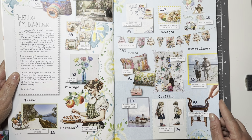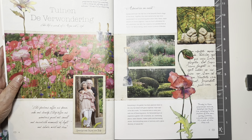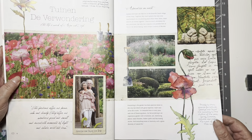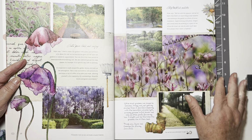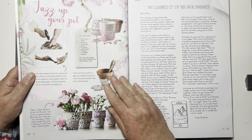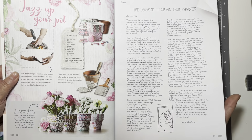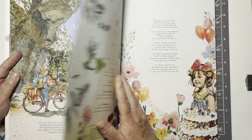Obviously, what's in the magazine, an index page, and the usual travel. A visit this month to Dutch, so Netherlands. Lovely. The travel pages are always very inspirational. Lovely. Jazz up your pot, so you can do up some old pots. Oh, with buttons, there's an idea. I have pots and pots of buttons. A story around Lake Garda in Italy by bike, so another little travel log.